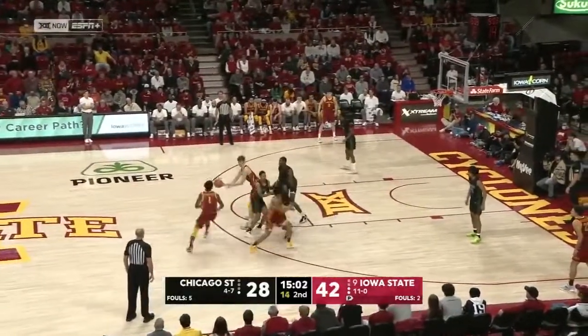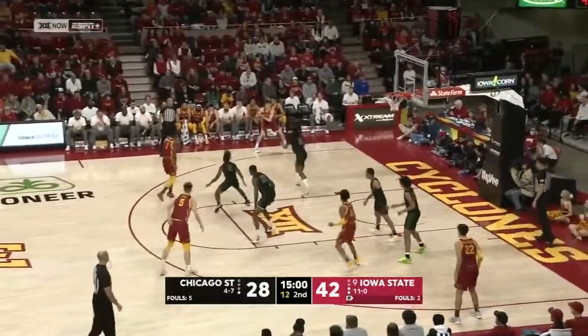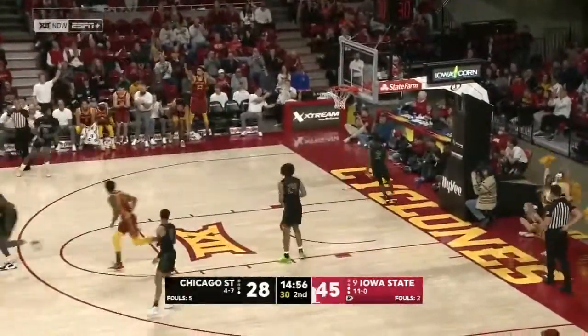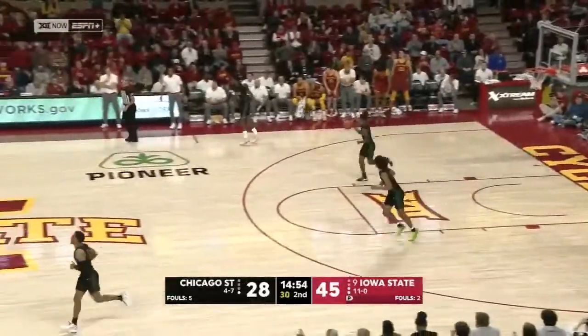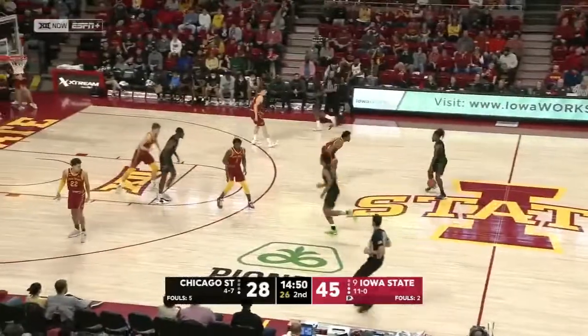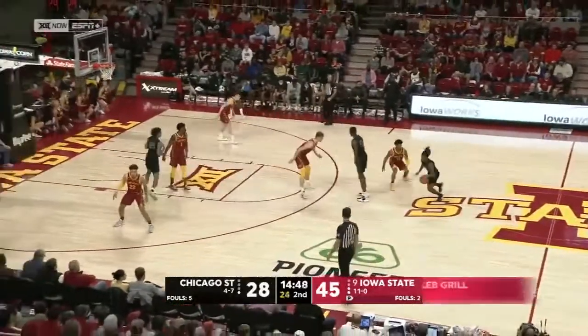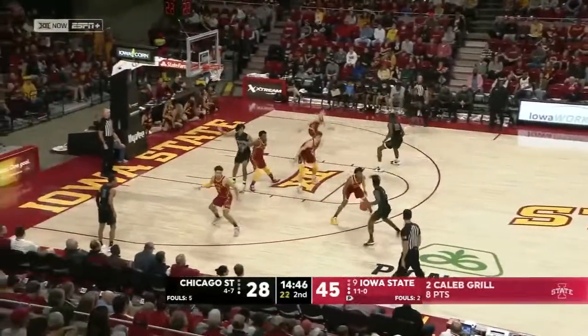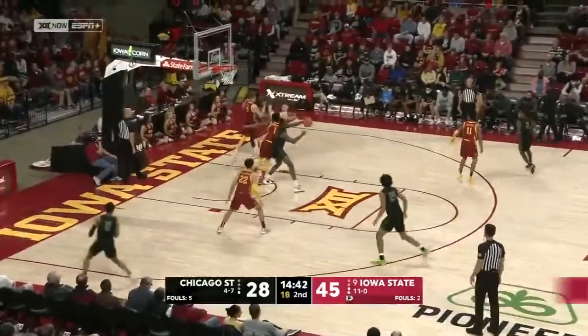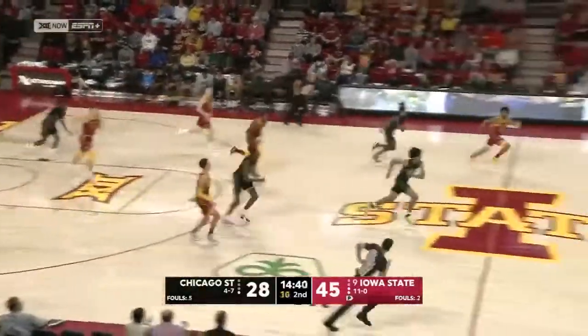Traditional defense for Chicago State. Brockington to Grill in the corner, a 3, and buries it. Caleb Grill. Another nice looking stroke by him, but again, what I like to see is he's taken those ones that aren't obviously there. He could have, I think 3 weeks ago, again, that's probably one he doesn't pull, but he's grown into his role, he's confident, and he's shooting it like he intends to make every one of them.